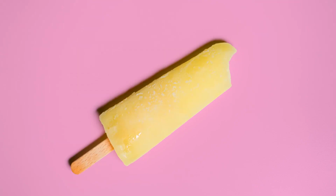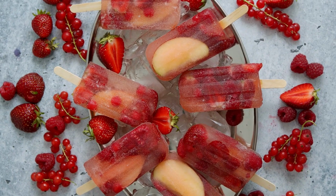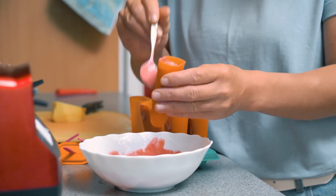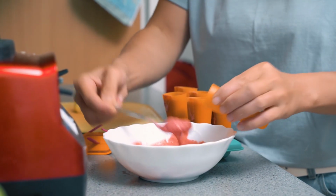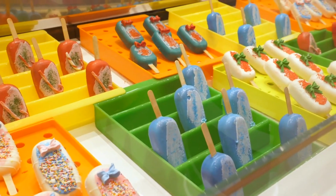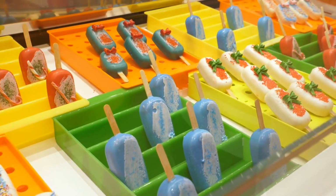Selling ice candy online. The digital marketplace offers unlimited opportunities to grow your business. While not everyone thinks of ice candy as an online product, you'd be surprised how much interest you can generate when done the right way. Use food delivery platforms like Uber Eats or DoorDash if available in your area. Many customers are willing to order frozen treats for delivery, especially on hot days.